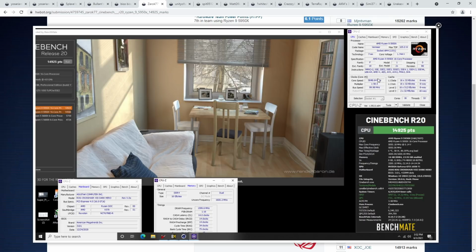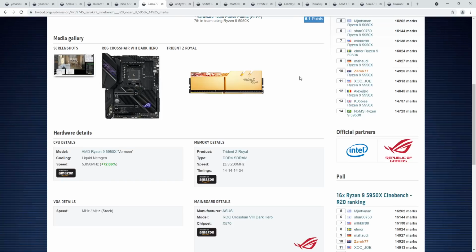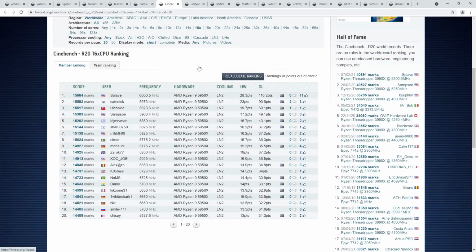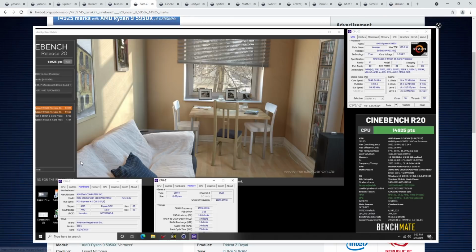Yeah, 5950X at 5.85 gigahertz, which is quite highly clocked. Gets him to 10th place in the 16-core category, but I think this category actually has a lot of competition in it. Though it looks like he needs to work a little bit on his efficiency, because there's people with lower clocked CPUs beating him. So that's something to look into.